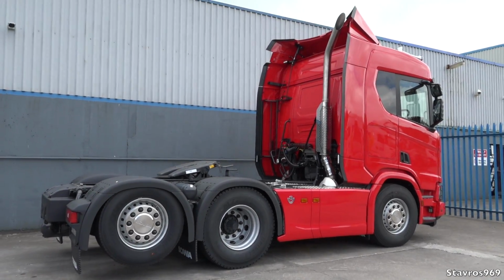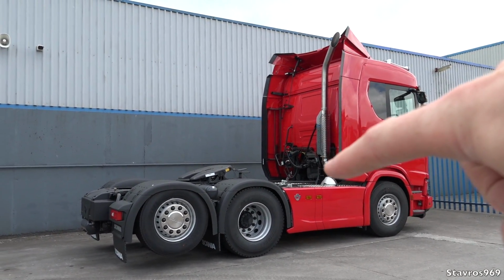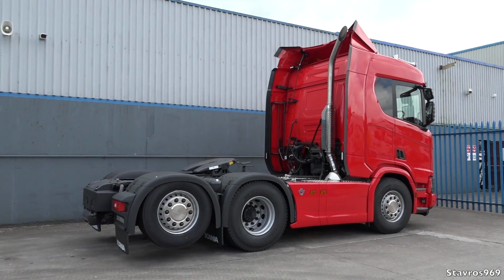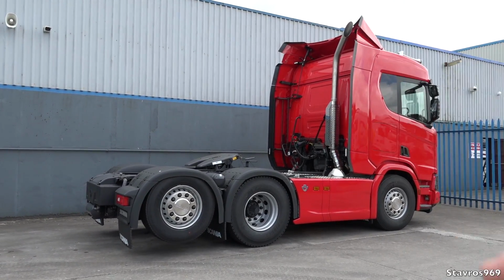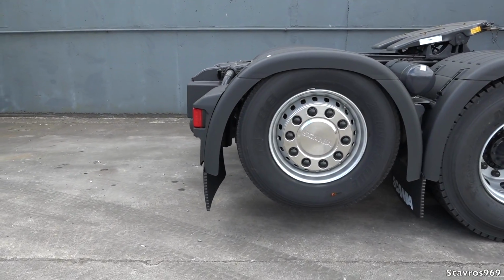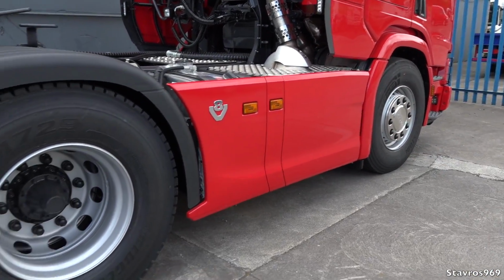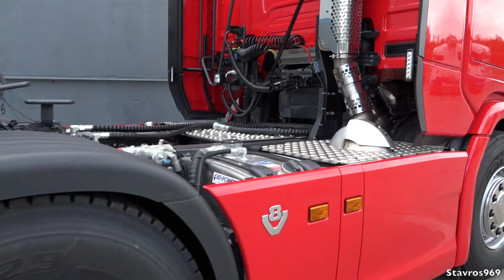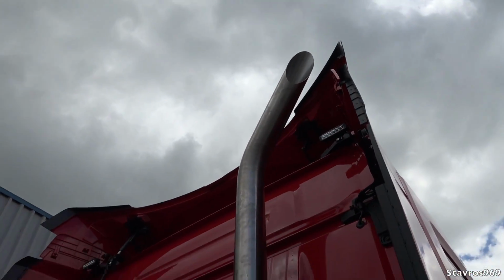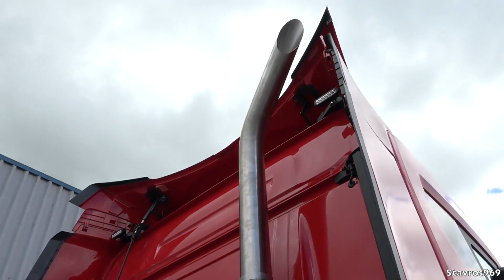There beside it we have a very nice R650 XT, but have a look at the back. Look, the exhaust stack is from the factory, so I've not seen an R or an S with this factory fitted exhaust stack. But you'll see there they have the tag axle on super singles, also the steering axle super singles, yeah, from the V8. But yeah, if you want to order your new Scania, you might want to consider getting one of these exhaust stacks from the factory.